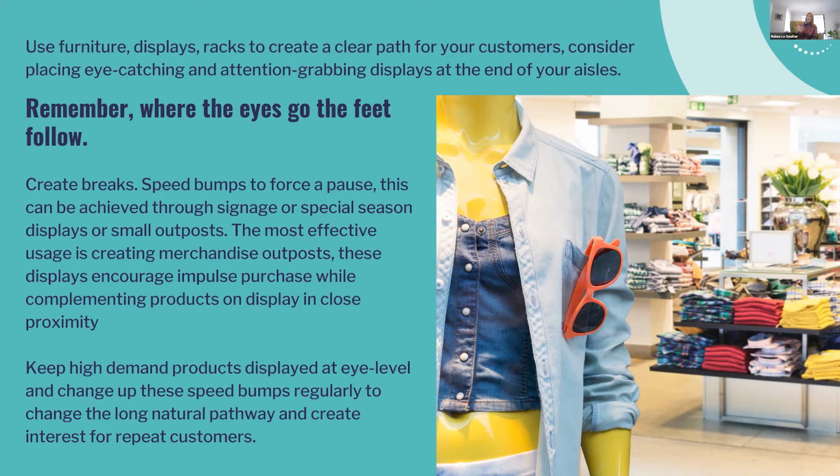So have your outposts in really close proximity to the item that you're drawing your customer in. So if it was a fashion store, for instance, maybe you would look at having some handbags or some jewelry or some shoes that go with the particular item in that area. Keep high demand products displayed at eye level, but also make sure that you are changing up these speed bumps regularly, so that if you have repeat customers, you are still creating interest for them.